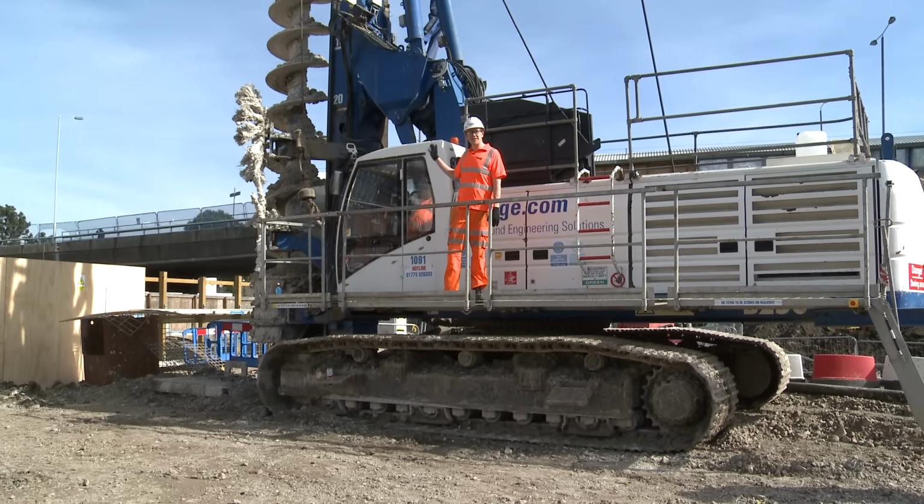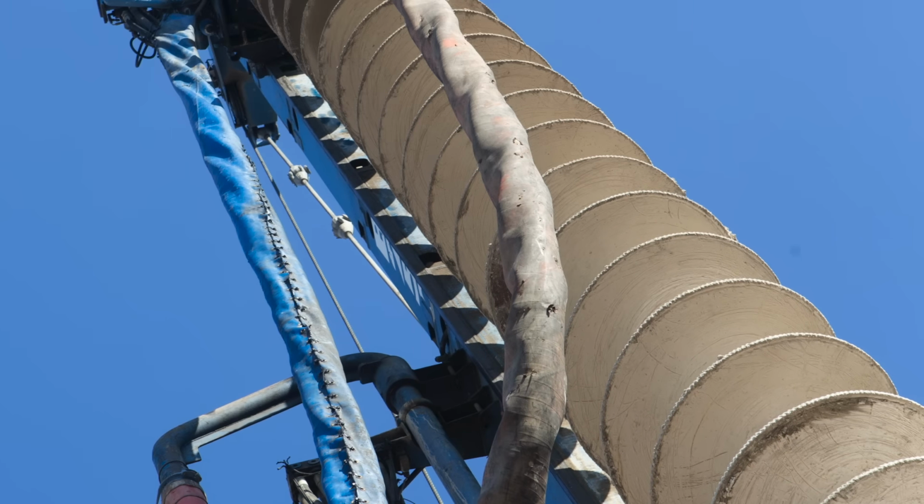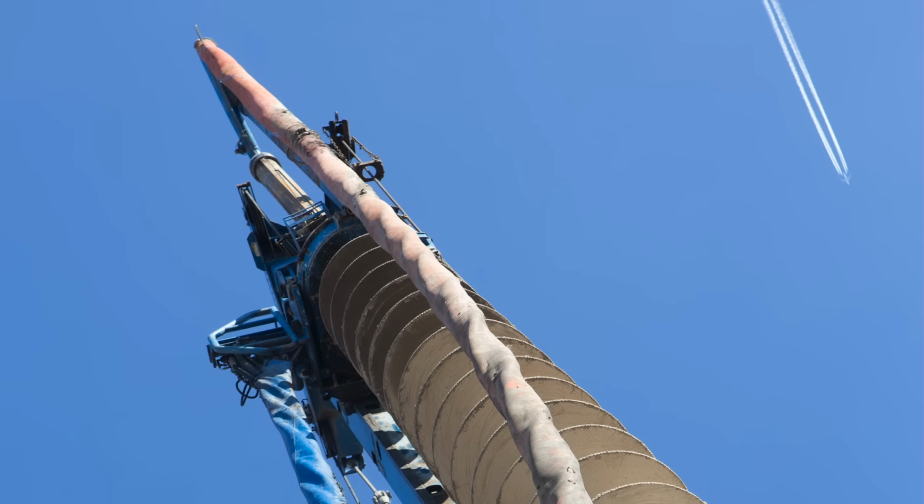And here it is. This is the rig that will be installing the piles for the new Abbey Wood station. The auger or drill bit on the front of the machine there will be pulling the earth out of the ground for us to install the concrete column underneath it.